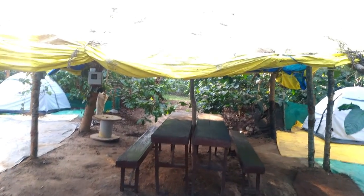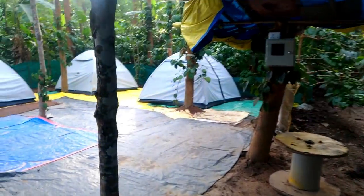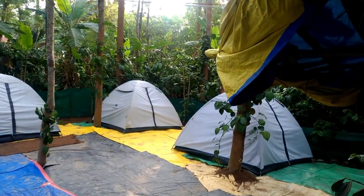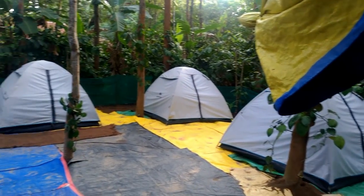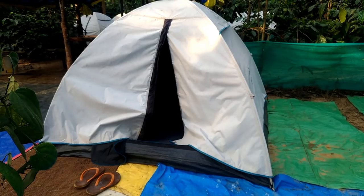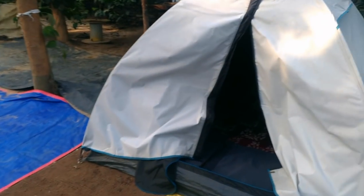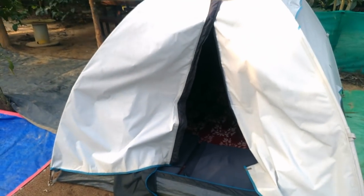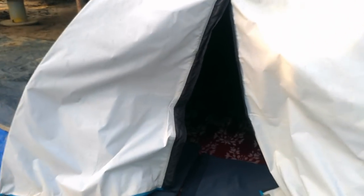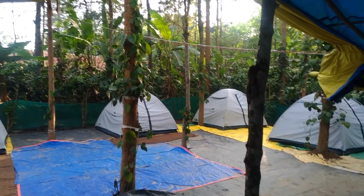This is the sitting area. Whoever is staying in a tent can sit here. And these are the tents. Okay, so I'm gonna show you the tent from inside. This is the bed. Now time to say goodbye to the tents.